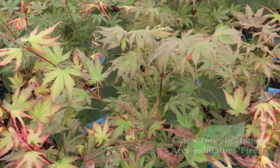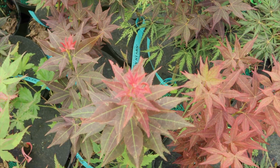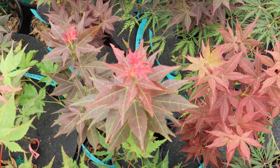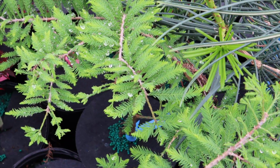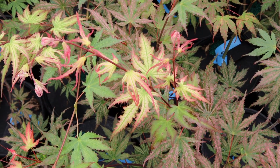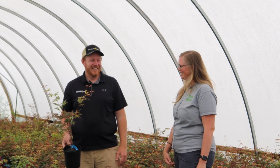Well, guys, I hope you enjoyed Kate's top 5 plants here in House 4. She's got a pretty good lineup here. It'd be hard for me to do much better on this top 5. I mean, these plants really rock it out. All very different: a ginkgo, a dwarf Japanese maple, a linearilobum selection, a dwarf conifer, and Firefly. Yeah. Keep it different, right?